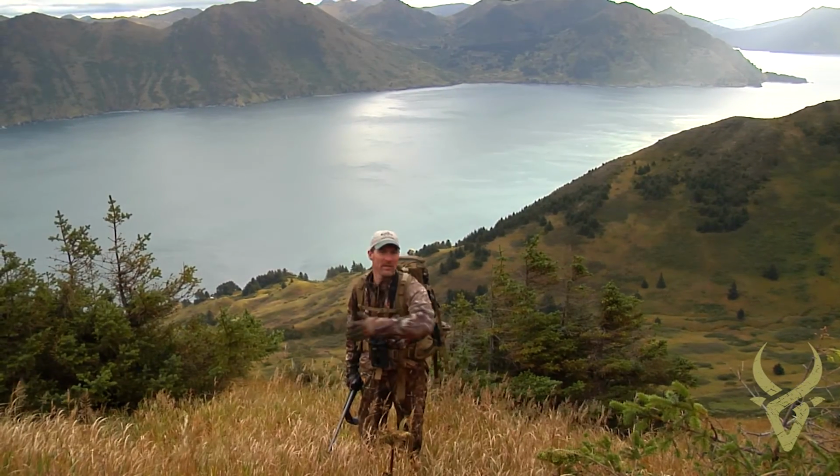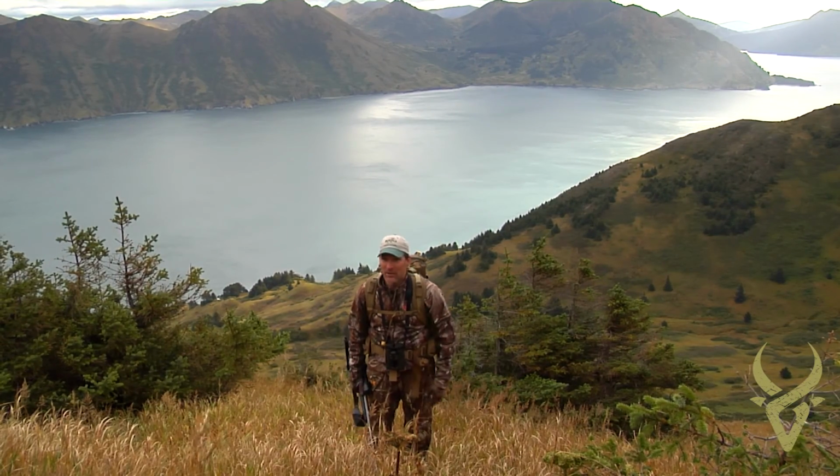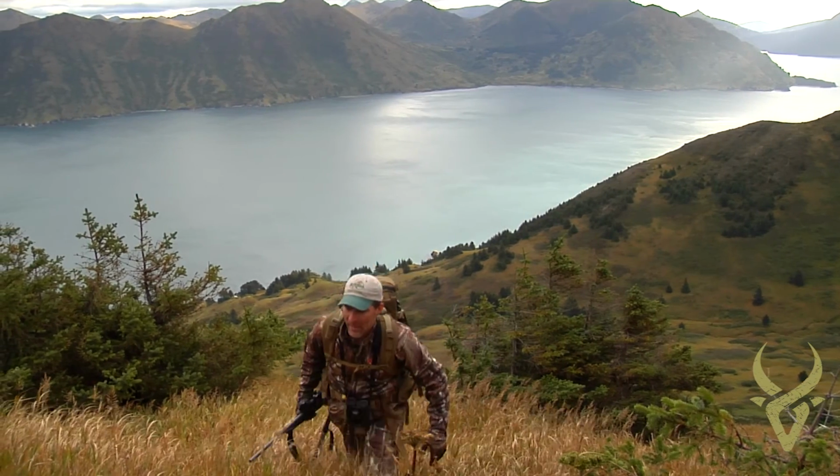We get on a ridge. It takes us as far on this island as we want to travel in a day. And that's what we got to do. Get up high, look at open country till we find the herd.